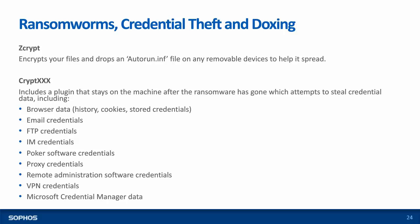But Zcrypt is a normal bit of ransomware that additionally drops autorun.inf onto any removable device. So you get autorun.inf on a USB, you plug it into another machine, it'll attempt to run that file, and that file is the malware. So that machine will then start encrypting files as well. Very simple, very easy to detect. It's sort of like version 1. They're testing other ways of making money, because apparently they're not making enough.